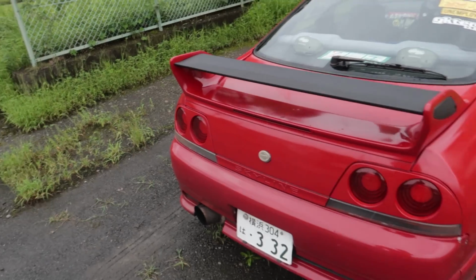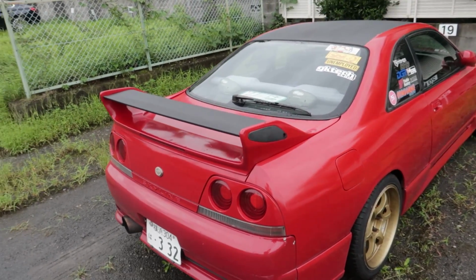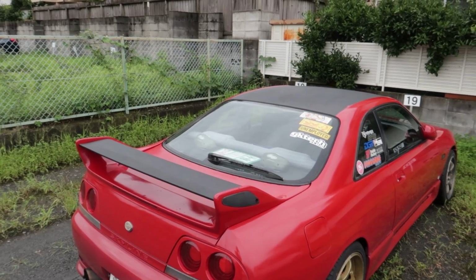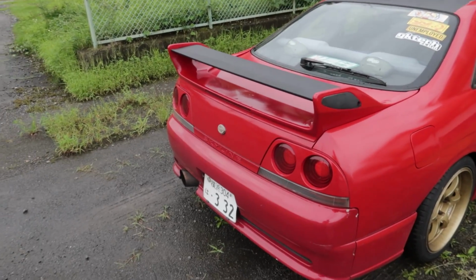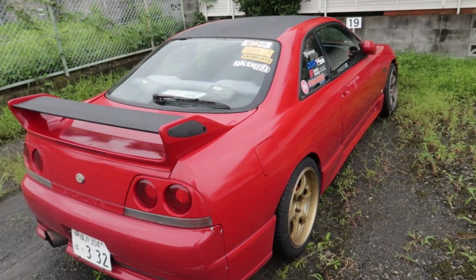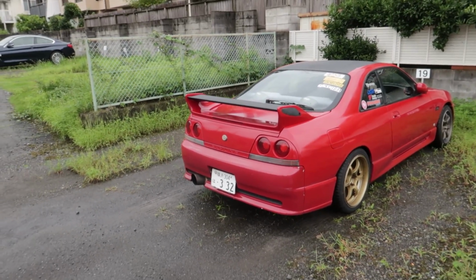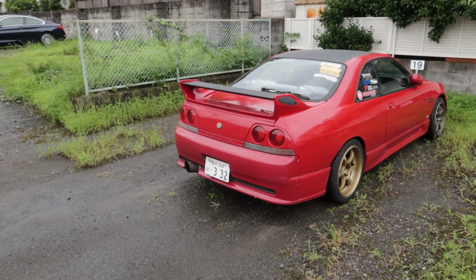Soon she's gonna get all fixed up, any rust on it fixed, the roof's gonna get all peeled off, and all of that's gonna get a fresh load of paint and stuff. I'm excited. Wide body, new aero, so many cool things I've got planned for this Skyline. I just cannot wait till everything lines up and we can just pull the trigger.